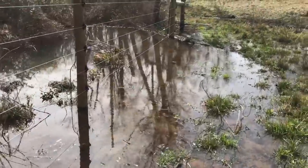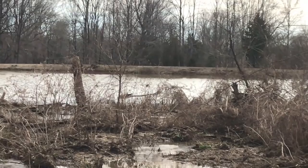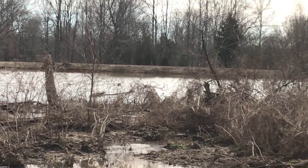I haven't even seen this. We're seeing this for the first time together. That's what a beaver lodge looks like. There's Mr. Beaver swimming out there in the pond. He's not happy with me.